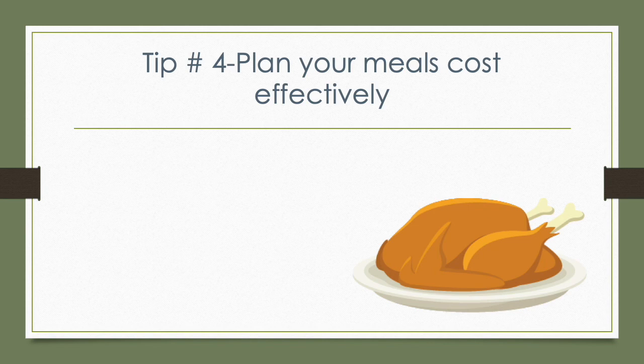Tip number 4, plan your meals cost effectively. This tip is probably the hardest to execute, but can decrease your spending quite a bit. So when you go shopping, check out your grocery store sales papers before setting off on your shopping trip. This may seem basic, but you'd be surprised the deals you might miss out on otherwise.